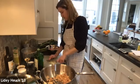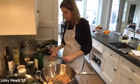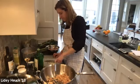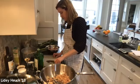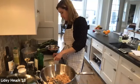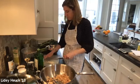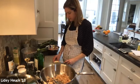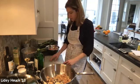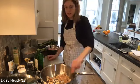Okay. Garlic's looking good. I'm not going to mince this too finely. It's going to have plenty of time to cook down. That should be good. So I'm just going to slide this onto my knife. Into the pan we go. Give it a nice toss.